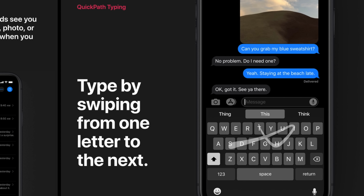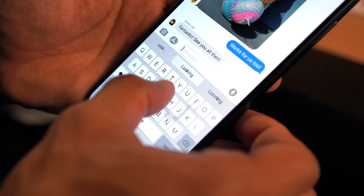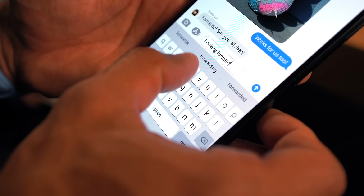And next is being able to swipe to type on the native keyboard, and that's thanks to Apple's new QuickPath feature. I'm the type of person who always uses Google Keyboard on their iPhone because I just love to swipe to type. It's so much faster for me. Not a good texter when it comes to normal typing, and having this directly on the native app is going to be a game changer for me. And based on what I saw with some demos, it looks pretty fast and accurate, so I am excited for this one.